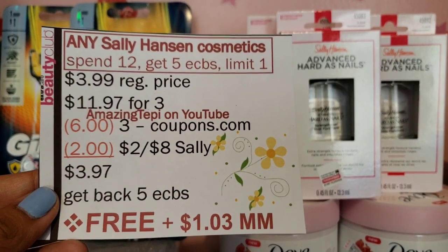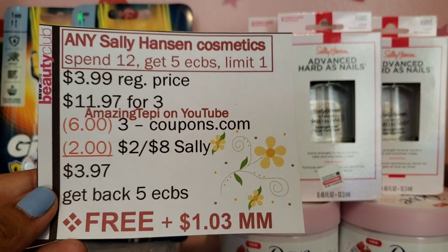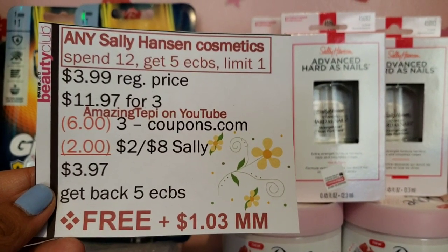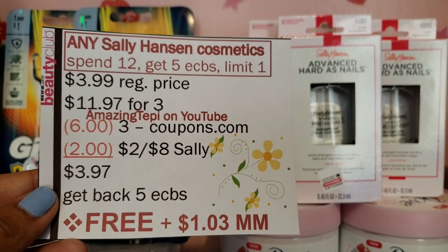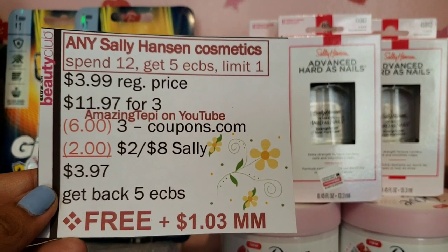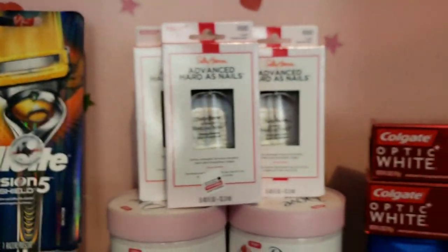So after all the coupons, my total was $3.97. Got back five extra bucks, making all three products completely free, plus a $1.03 moneymaker. So amazing deal right here.